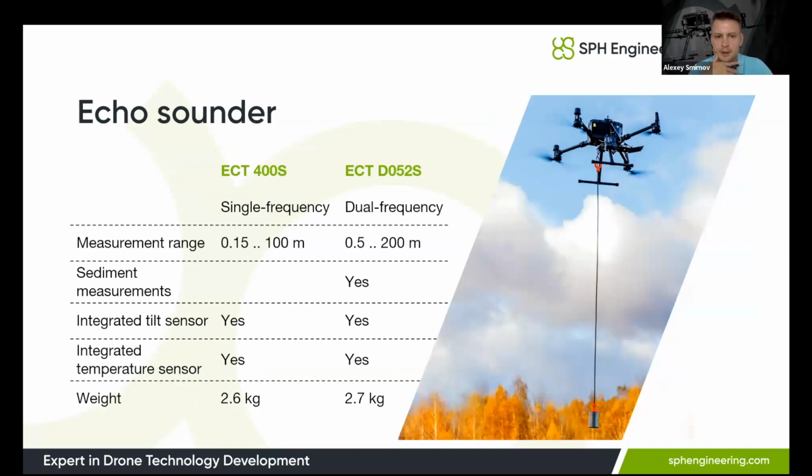The main difference between them is their measurement range. Single frequency can measure the depth up to 100 meters, and dual frequency up to 200 meters. And what is cool for dual frequency echo sounder, it can also measure the sediment thickness. And as I said, that is crucial for tailing storage facilities monitoring in the mining industry and for dredging projects in the construction industry or any type of environmental projects.